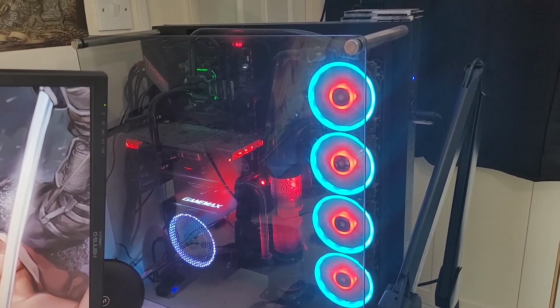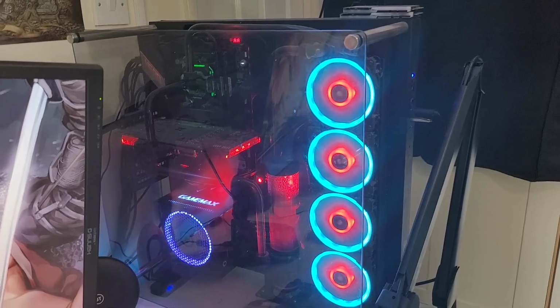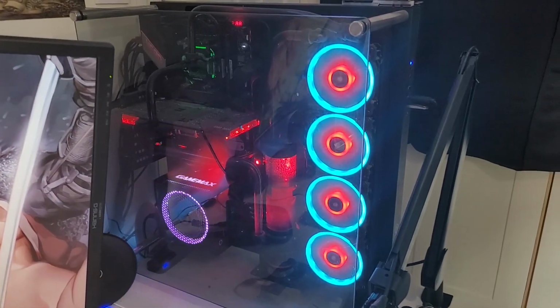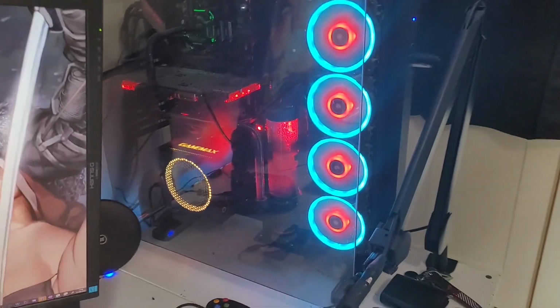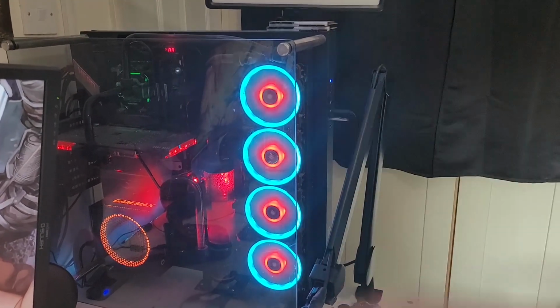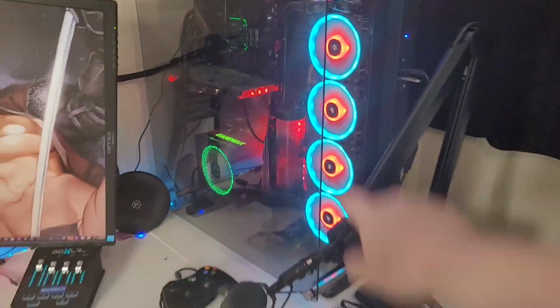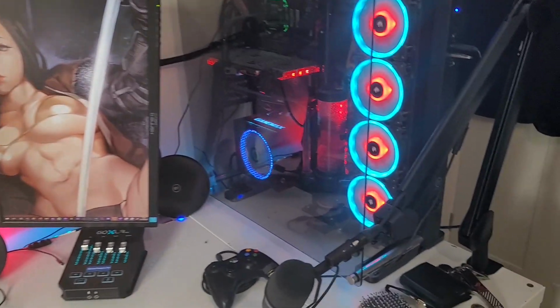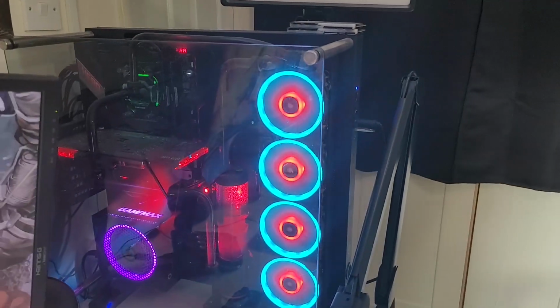It's got a Ryzen 3800X in it. It's still got a 1080 Ti in it. Still runs 4K fine, which I might look to upgrade this year because they could bring out the 4000 series. These are Corsair LL120s, which stand for light loop. I'm just really enjoying the red and blue theme at the moment. But I can't change the PSU. It just does what it wants. But yeah, it's a monster.